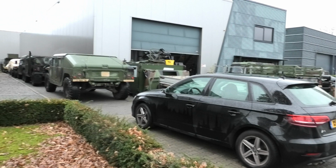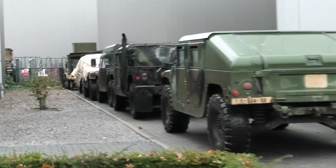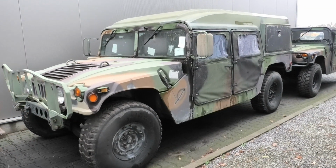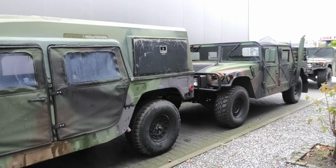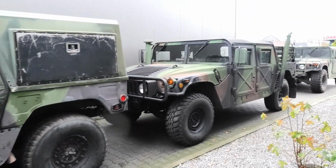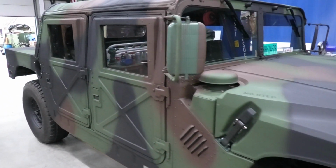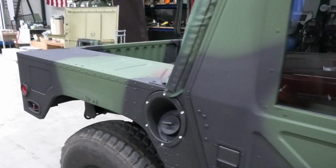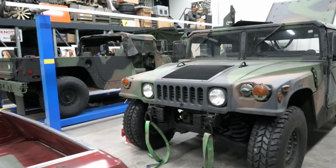Alright, so I think we found the right place, because this is more Humvees in one spot than I've seen in probably my entire life. So Thijs specializes in Humvees. He does everything from just basic running trucks to completely restored ones. He even does some contract work for the US military.